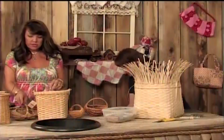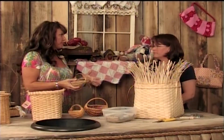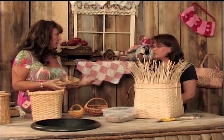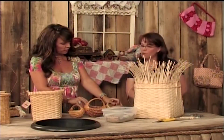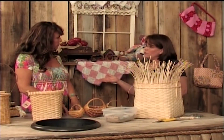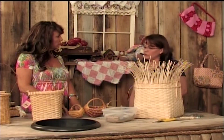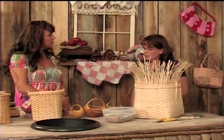All right, now what determines what size? When do you decide, I'm going to make a small something or I'm going to make a large something? It just depends on what my purpose is. Am I wanting it to put a quilt in? Am I wanting it just to fill a space on a mantle? Or am I just wanting to try out a new pattern? It just depends. There's no certain rhyme or reason as to why I choose what I choose.